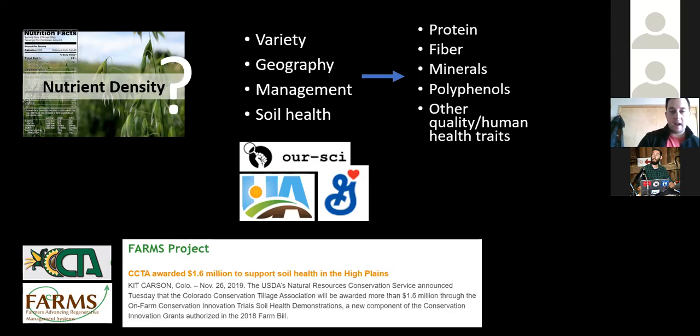Another project I'd call out that's going to help us figure some of this out is that the Colorado Conservation Tillage Association just got a soil health innovation grant. They will have paired regenerative and conventional sites throughout the high plains, and they want to look at the nutrient density of those grains. So if we can build industry standard ways of measuring nutrient density for all these various crops, that will allow us to start to unpack the question of whether management and soil health ultimately relate to changes in medically relevant nutrient density.